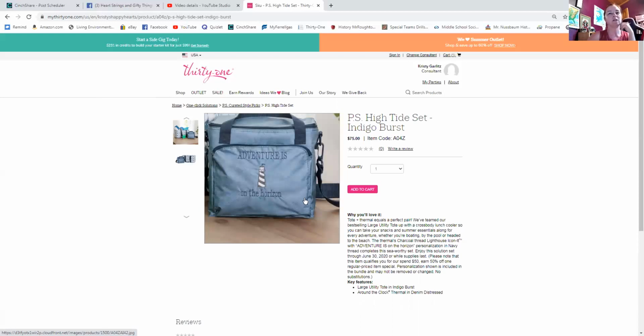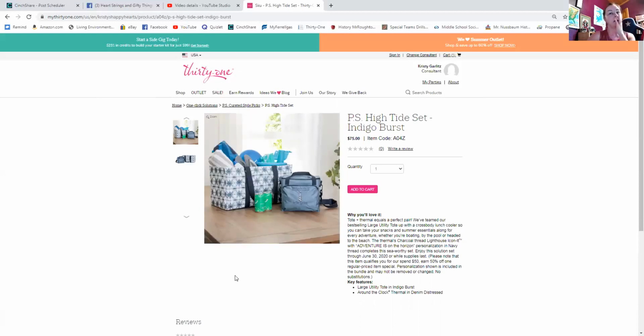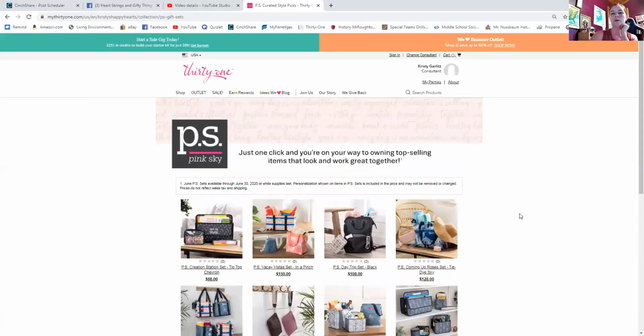But remember, if you don't like that personalization, then okay, you don't get that set, but you can get that item and whatever large utility tote you want. So the round the clock is 30. Oh gosh, I think that is a 35 item, and so is the large utility tote. But then get those and then get some other PS set half off, and get those in the colors and prints and personalizations that you want. You don't have to stick with that necessarily, but use it for inspiration. If you like that combo but don't want those colors, you used it as inspiration.